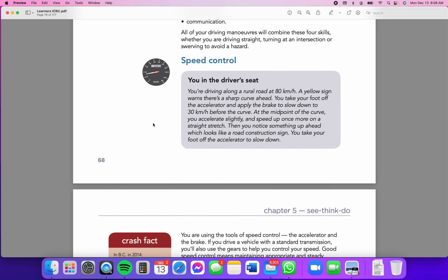You are in the driver's seat. You're driving along a rural road at 80 kilometers an hour. A yellow sign warns that there's a sharp curve ahead. You take your foot off the accelerator and apply the brake to slow down to 30 kilometers before the curve. Again, this is important. You don't want to be braking while you're in a curve. You want to brake before the curve.